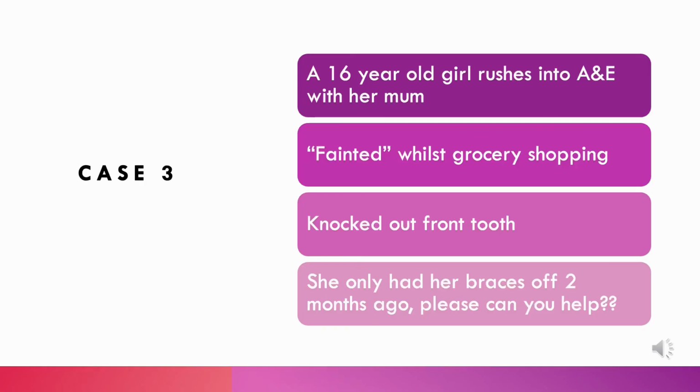Moving on to our final case, which is case 3. This case involves a 16-year-old girl who rushes into A&E with her mum. She fainted while she was grocery shopping and knocked out her front tooth. But she only had her braces off 2 months ago, so they're really keen to find out if you can help and save this tooth.